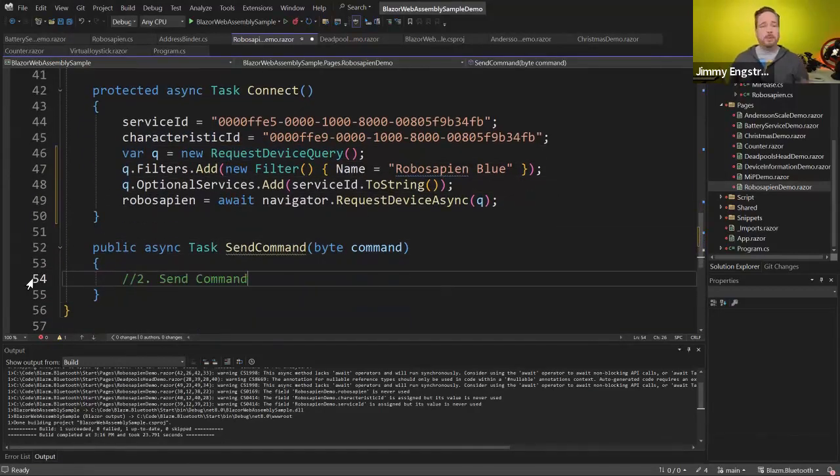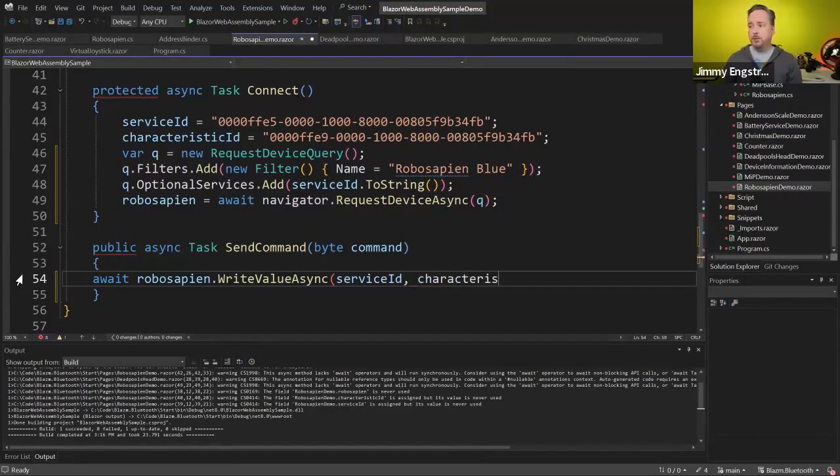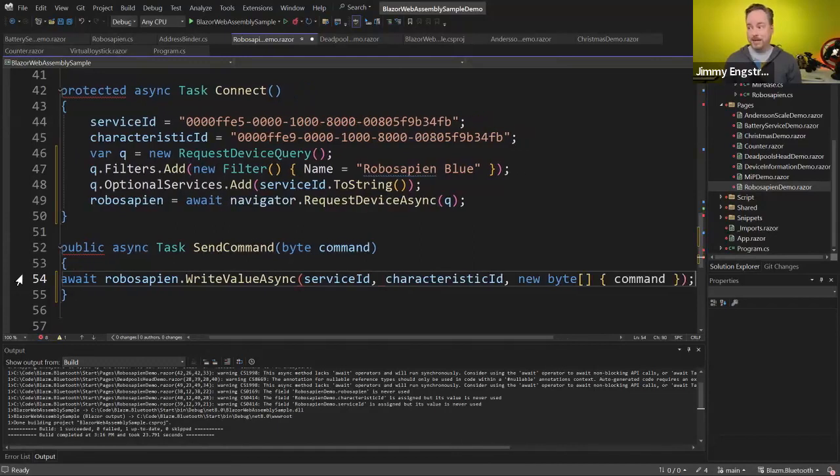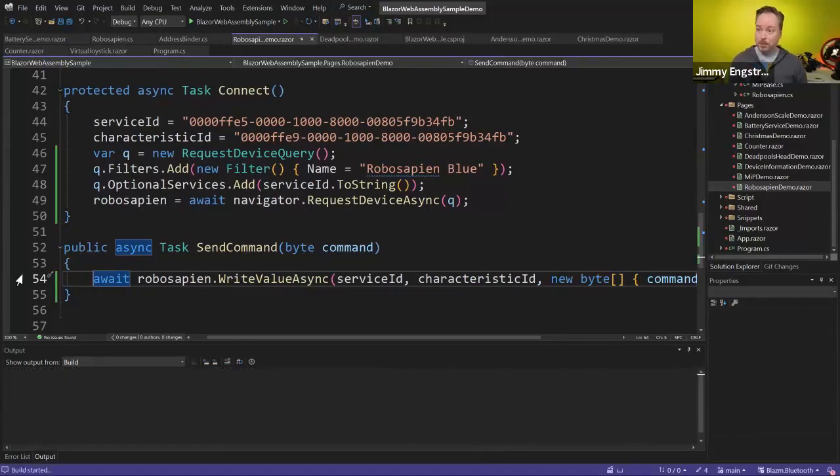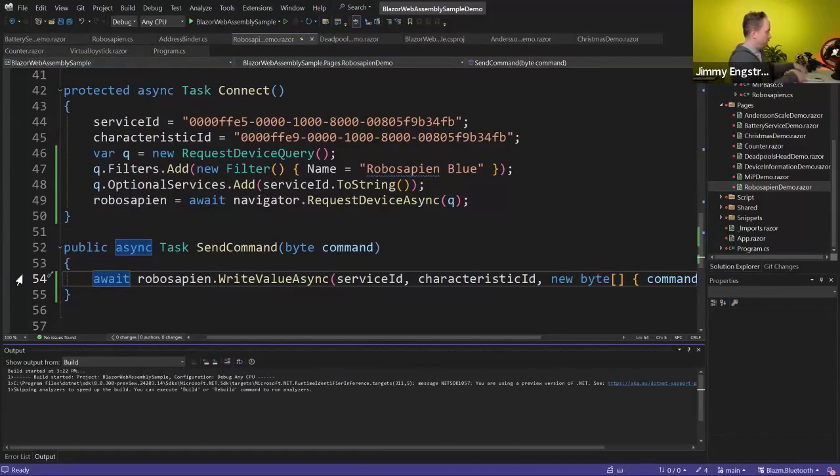And then it's all about sending a command. So last time we read the command, now it's time to send the command. So RoboSapien.write value. And we're going to send in the service that we want to send it to and the characteristic we want to send to, and then followed by the byte that we want to send, or the bytes in this case. So let's see if this works. I'm going to wake him up here.